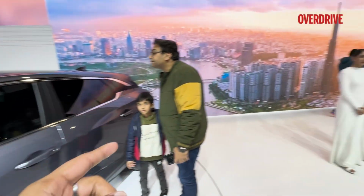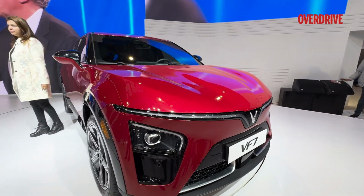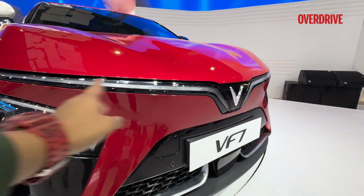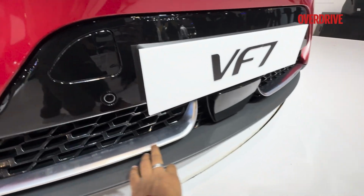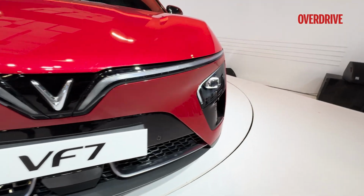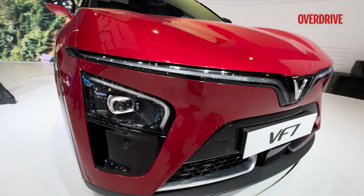Let me show you more on the VF7. So this is the VF7. As you can see, the design is not that different from the VF6. You get the same DRLs. The headlamp housing looks slightly bigger. The sensor here also is a bit bigger. You get some nice metal over there. Overall, it looks really nice. I think I like this a bit more than the VF6 as well.